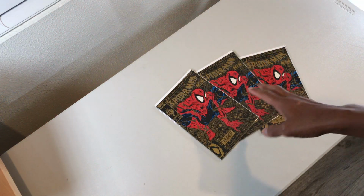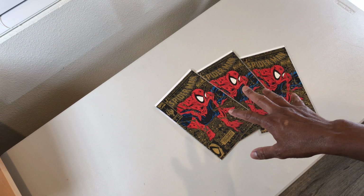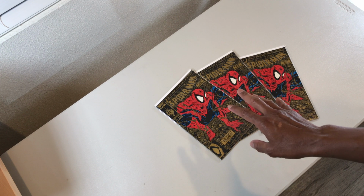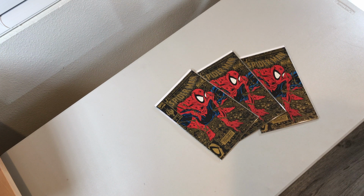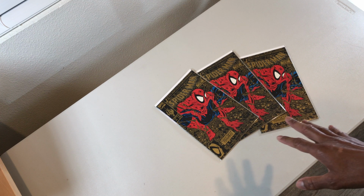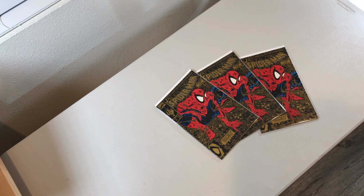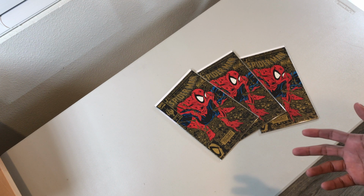Now, these 3 books that I have here are 3 copies of Spider-Man from the 90s. And I just kind of eyeballed these books from my bin and grabbed 3 of them. I probably have 3 or 4 more other copies of this gold cover from Spider-Man from back in the day. But I grabbed 3 just for the purpose of being able to demonstrate the process that I go through.